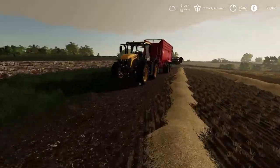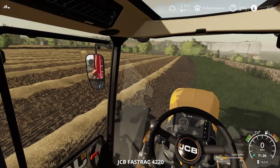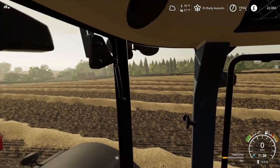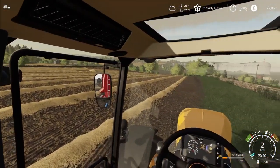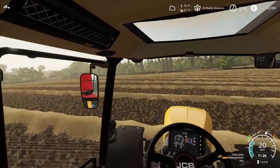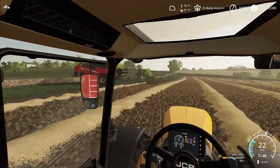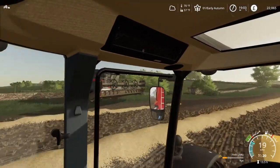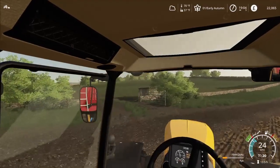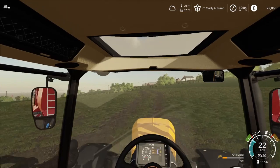Now, these fields may not be as large as some of the fields that we have back in America, but once you start working them, especially with the equipment that we have, you find that they're quite big. This took me the better part of a day to harvest. But yeah, the Massey worked fantastic. Did a great job. So all I really need to do is offload this.